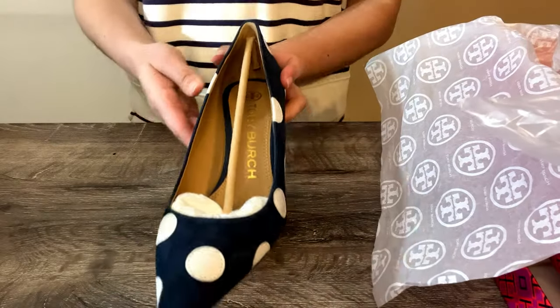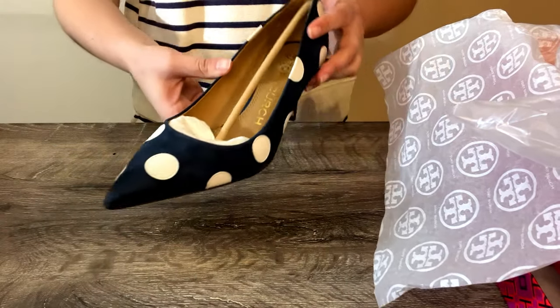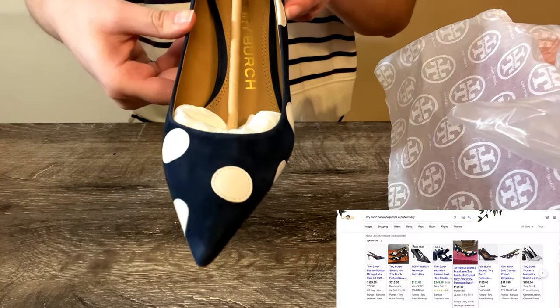Unfortunately, I'm not able to find any store that sells them. I bought them recently on the Tory Burch website at their secret sale, but I see some people sell them on Poshmark.